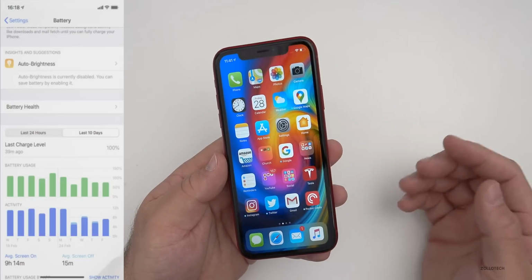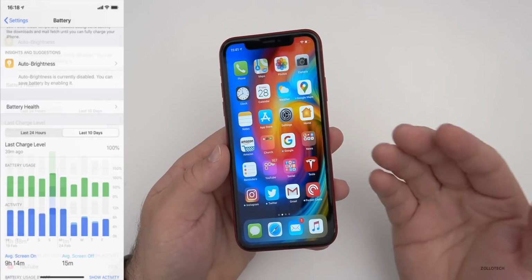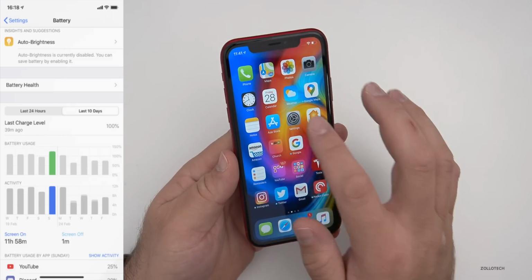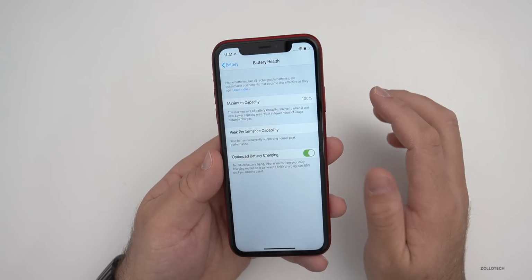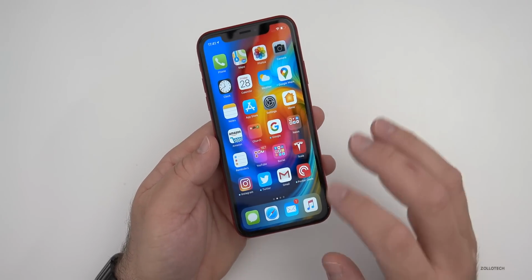And so here's a couple screenshots from Joe that sent these pictures along that you can see his usage is fantastic. Depending on the day, he was getting 9 to 12 hours of screen on time, with about 1 to 15 minutes of screen off time. So the battery is phenomenal in these devices, and that's paired with the processor, which really has no slowdowns whatsoever compared to even modern phones. So you're going to find everything super fast.